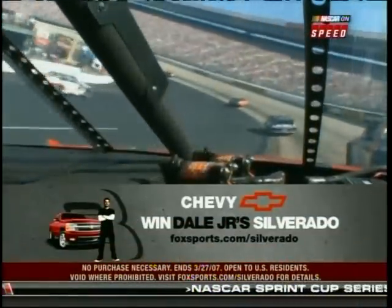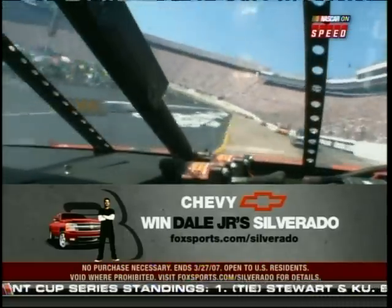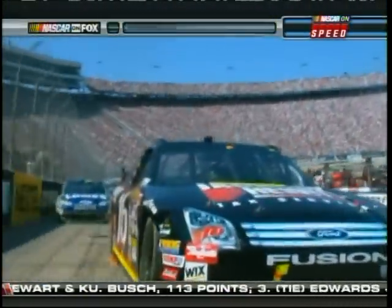You know, I'm watching these guys, it's almost impossible to pass. The guys have got to just slide up the hill, way up the hill, give you a lot of room, because it seems like they're all having trouble off the corner.